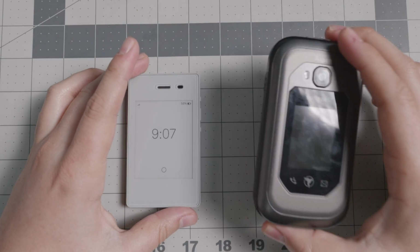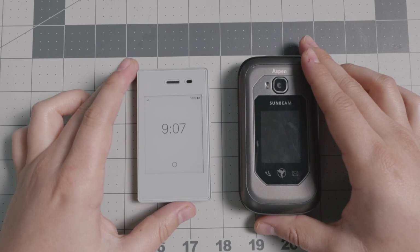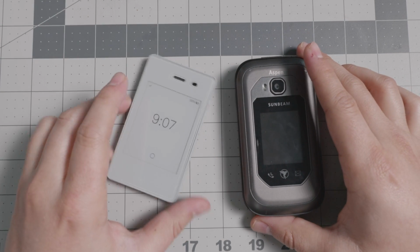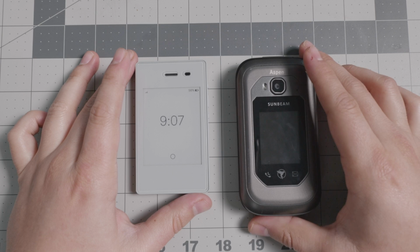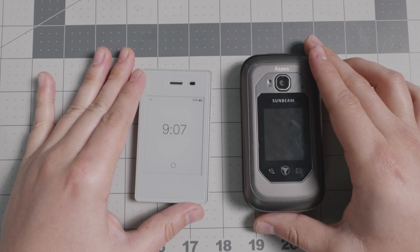Today we have the Sunbeam F1 Pro versus the Lightphone 2. Great contender devices, and I'm really excited to showcase to you which one is the winner. So let's get started and go over the different things. So let's start with price.